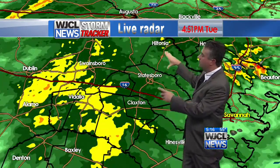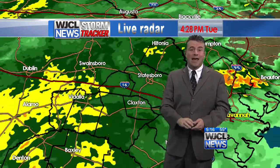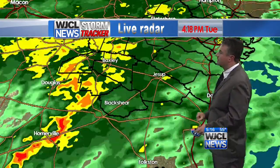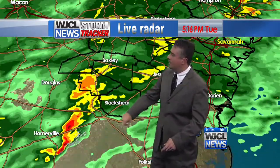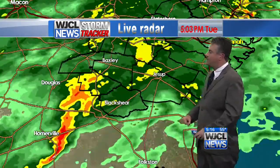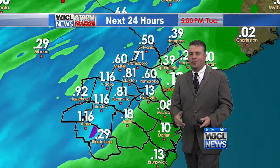This will continue to drift north, and it causes some ponding of water on the roads, so allow some extra time to reach your destination this evening. Further south, we also see some other areas of heavy rain near Jesup, Blackshear, and even a little bit of red showing up, so you may hear some thunder. In fact, just east of Homerville there, we are tracking a few lightning strikes, so we may hear a few rumbles of thunder in some spots this evening. Thunder is more likely tomorrow.